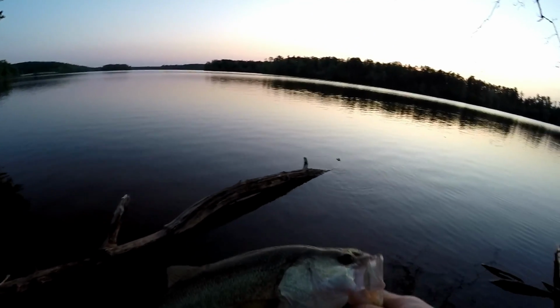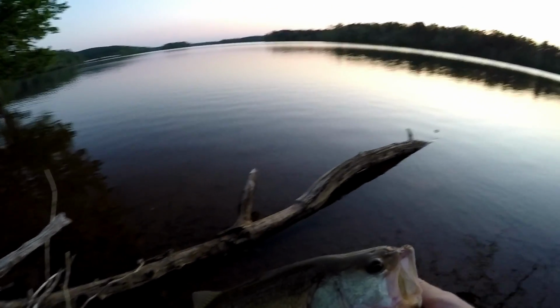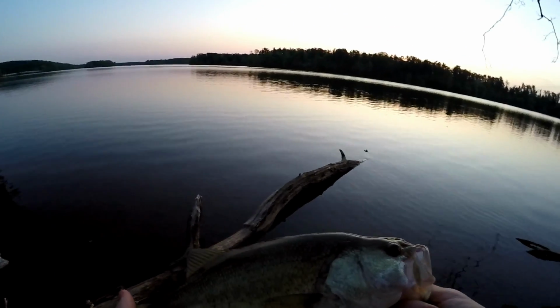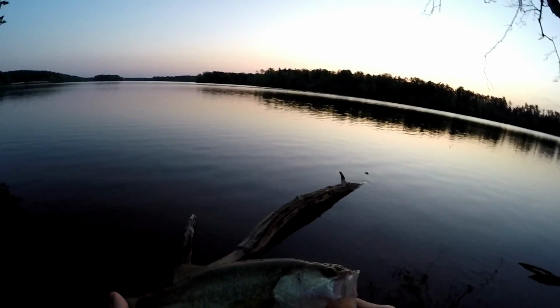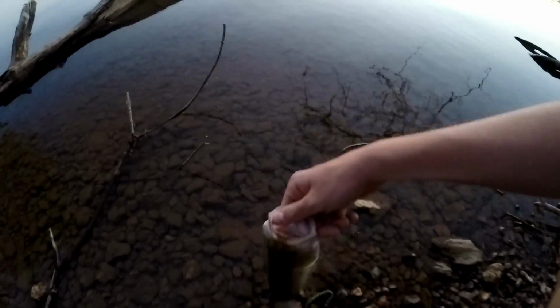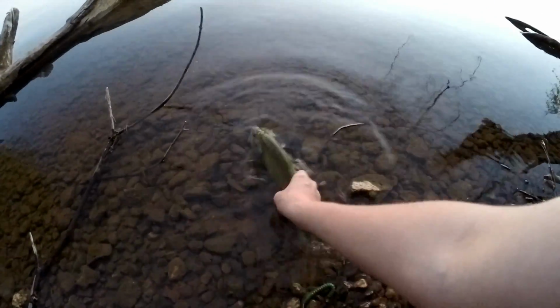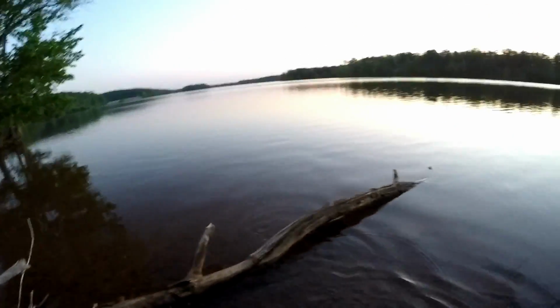This one's about a pound. I'm not gonna weigh this one. It's a little guy, but it's my third fish of the night. I'm super excited. I have about 10 minutes left to fish, but hopefully I get one more to top off the evening. Nice little guy. Let him go back to where he is either spawning or protecting his bass fry or whatever he's doing. There he goes.